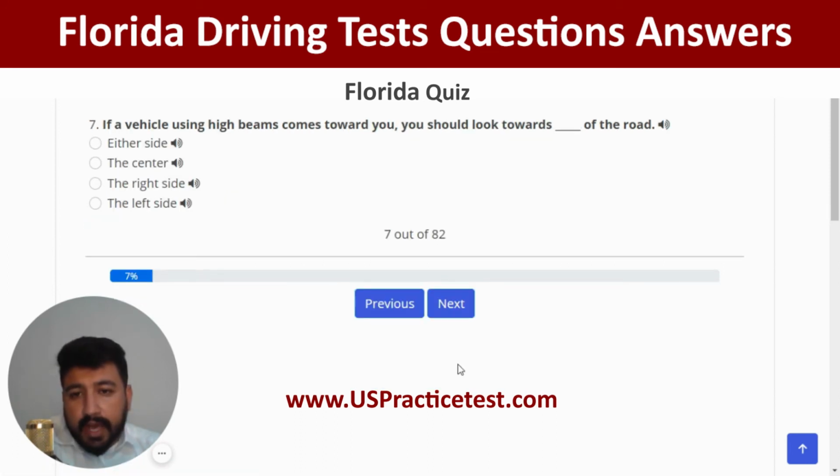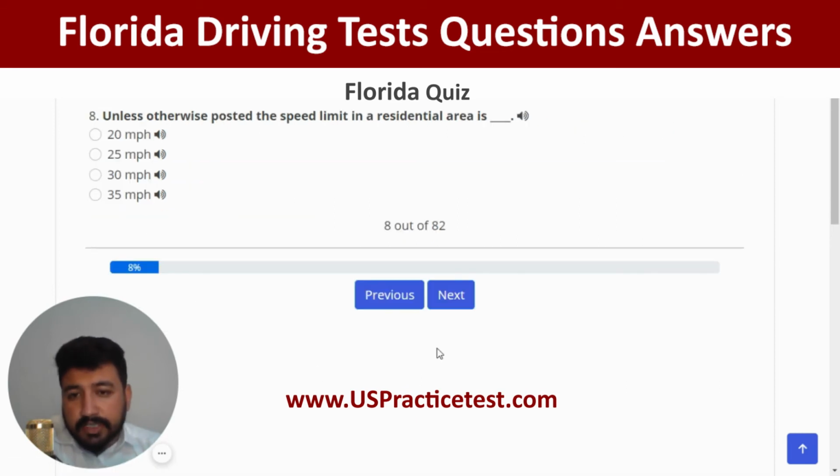If a vehicle using high beams comes towards you, you should look towards blank of the road. The right answer is the right side. So let's click on the third option and next. Unless otherwise posted, the speed limit in a residential area is, the right answer is 25 miles per hour.